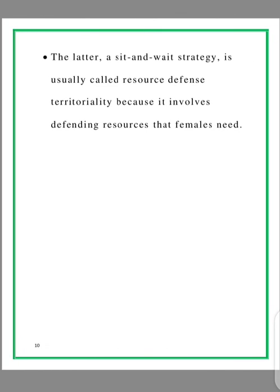Now, this is basically unique in the sense that you might look for a particular spot that you know a female will always pass through, and you have a chance to mate with them, but you also have to defend that particular territory. And the latter, a sit and wait strategy, is usually called resource defense territoriality because it involves defending resources that females need. But when the females are in heat, they will go to certain places, they know they will get the males.